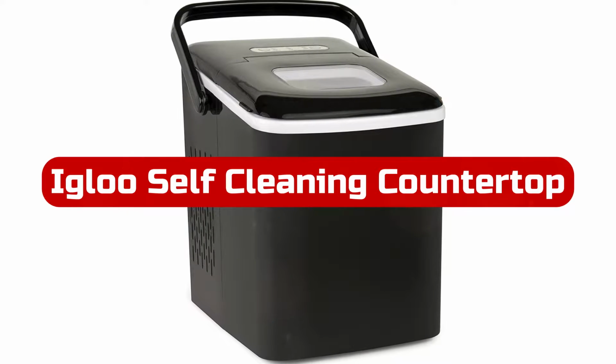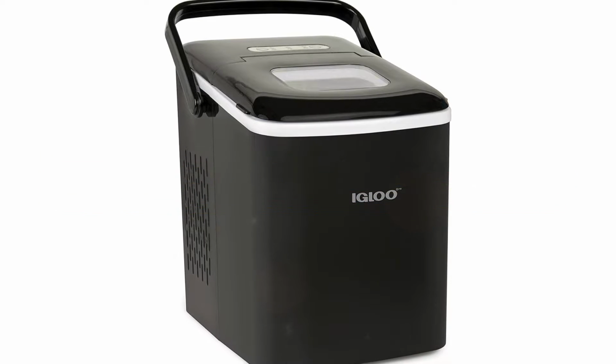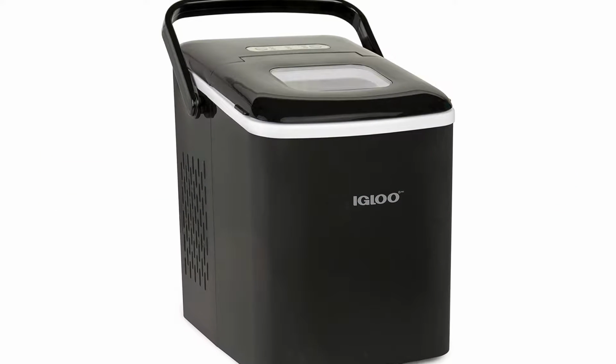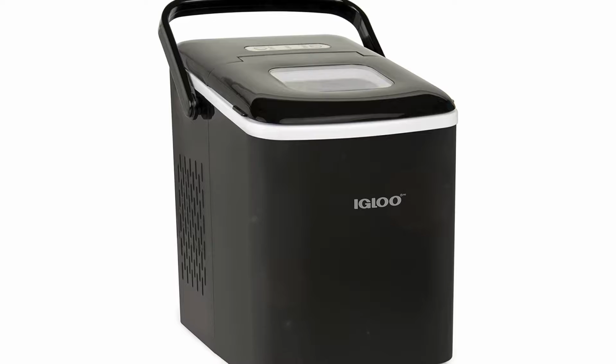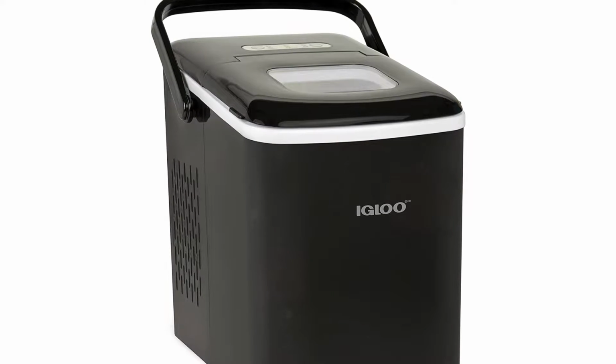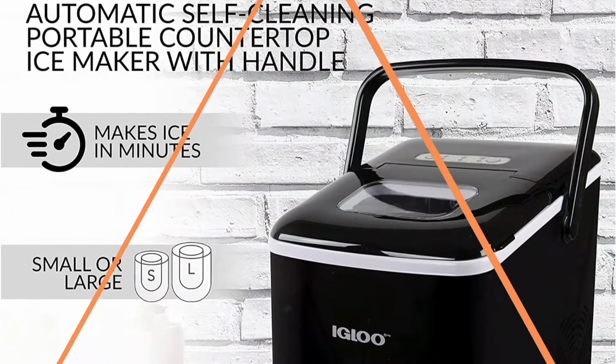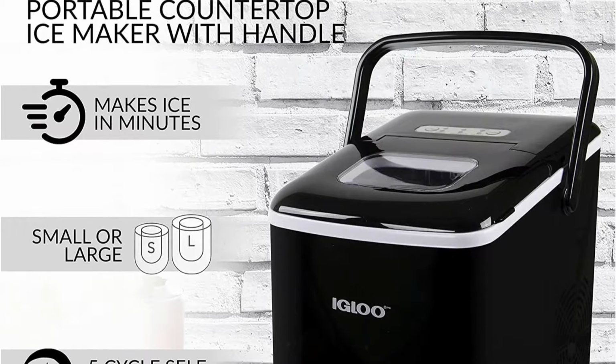At number 1 is Igloo Self-Cleaning Countertop Ice Maker. Igloo's small, transportable ice machine is fully equipped. The compact machine can quickly produce 9 brand new cubes in only 7 minutes and can produce up to 26 pounds of ice in a single day. The bundled scoop makes it simple to transport batches of ice to your freezer or cooler, and the basket it comes with carries around 2 pounds of ice.